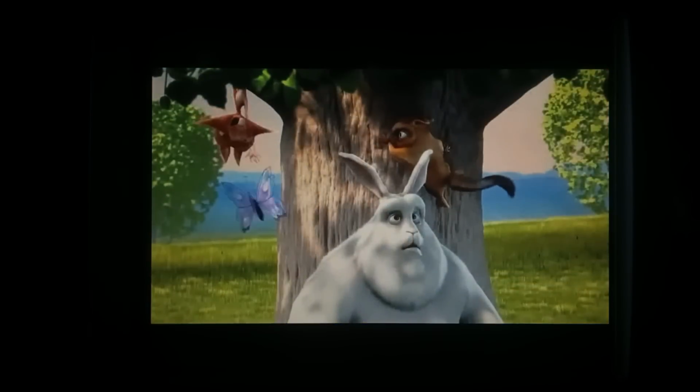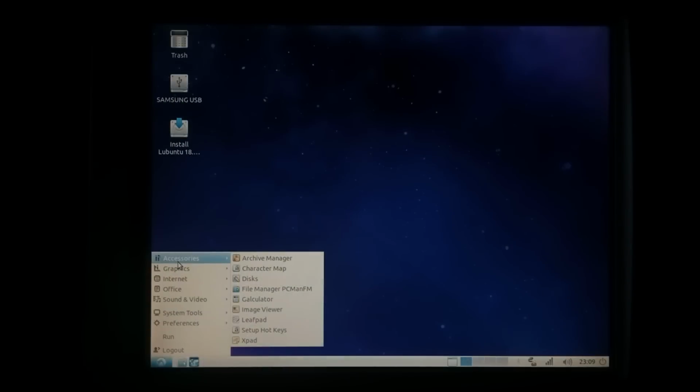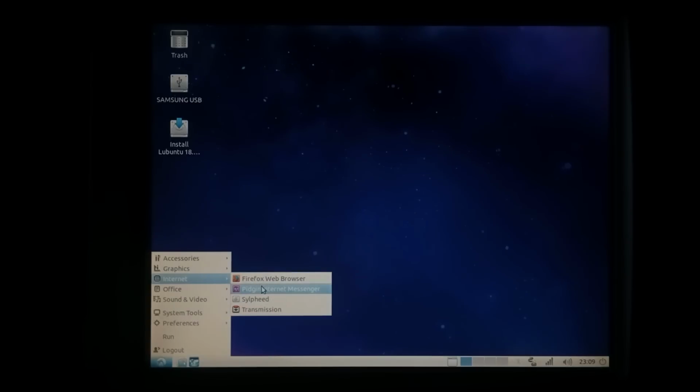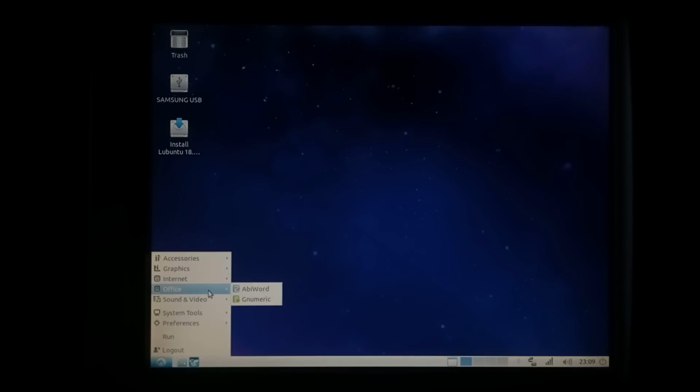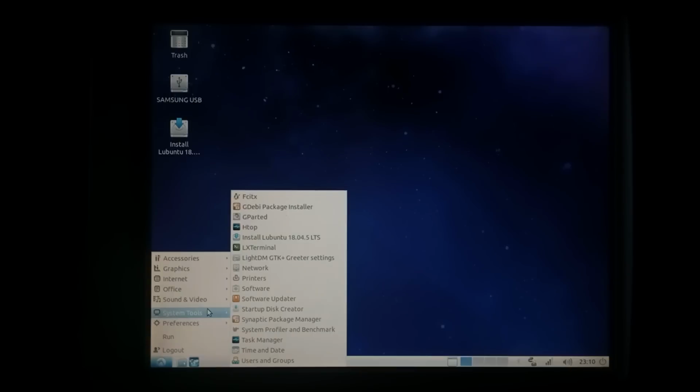I think we'll take a look around the OS and see what's included on the live distro. So you've got your basic accessories, nothing too special there. You've got MT Paint, there's no GIMP. You've got Firefox, as we saw earlier, and Transmission. You've got basic Word and basic spreadsheets. You've got audio and video players, as we just saw. You've got GParted, it's definitely a useful tool, could come in handy.